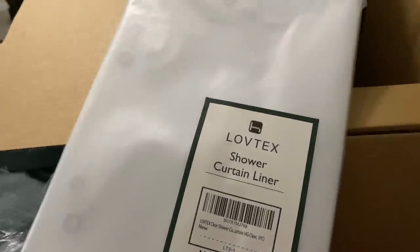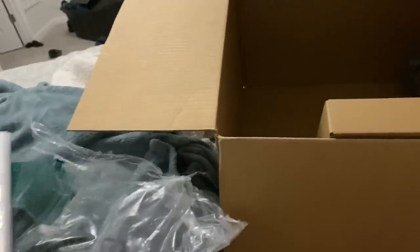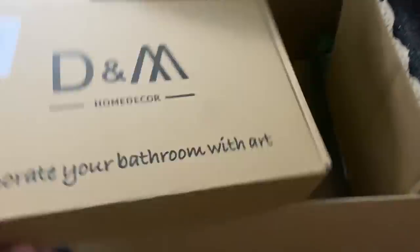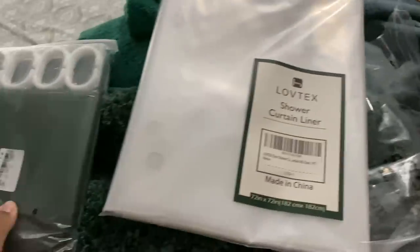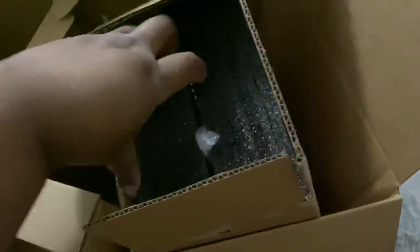And then I got this clear shower liner to put on the inside of the shower. And I also got the shower curtain. The shower curtain is green, emerald green, and gold, which I'll show you guys in the video when we start putting everything up. I'm not going to use the hooks that they gave us because those are some little plastic hooks that I'm not ever going to use. And then I'm going to show you guys what's in this box.